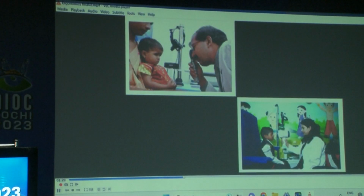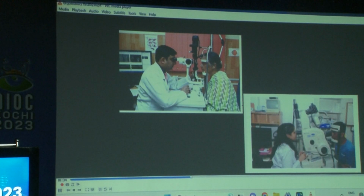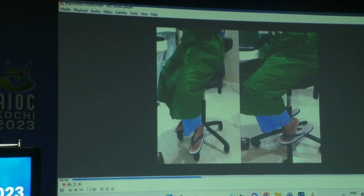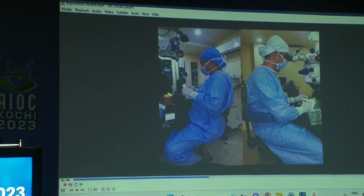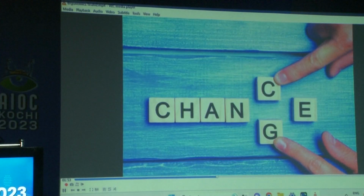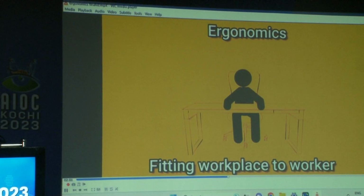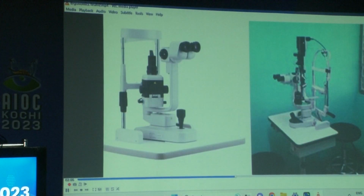Ophthalmologists in the 21st century are equipped with an armamentarium of ophthalmic devices which aid in diagnosis and management. However, if these are not used in an ergonomically sound manner, they may paradoxically harm the ophthalmologist rather than benefiting them. Remember, machines and equipment are made to ease our work and not vice versa. So my friends, let's not take a chance. Let's make a change. Let's place the ergonomics as fitting the workplace to the worker and not the other way round. Let's bring a harmony between the man and machine.